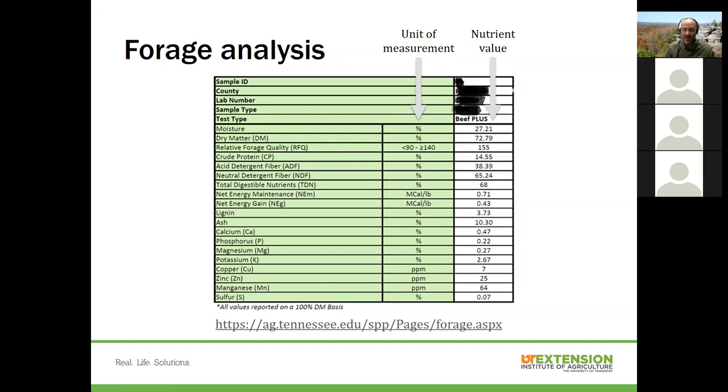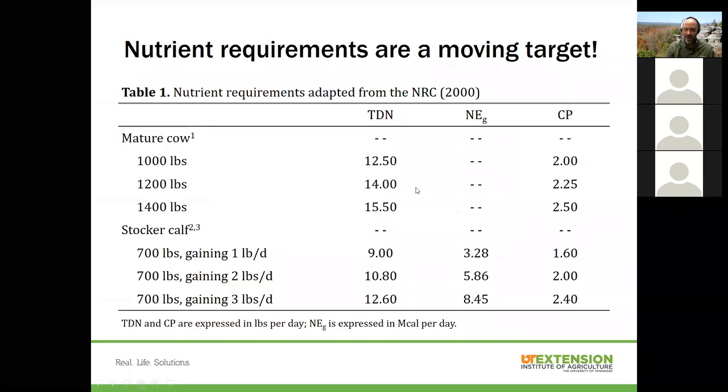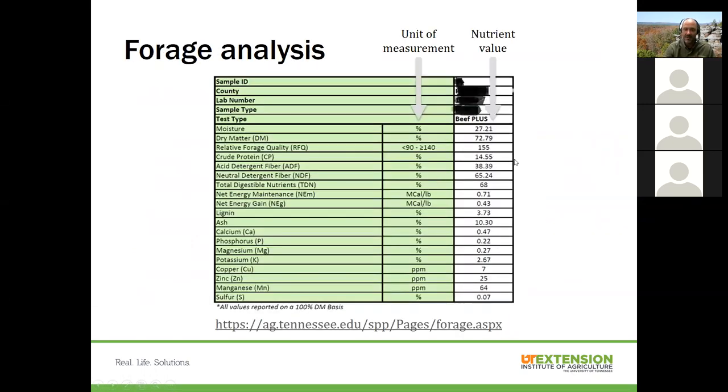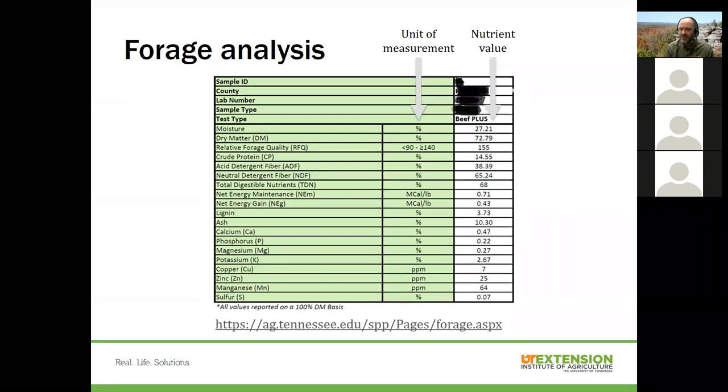It may be very heavy on crude protein. This one has 14.5% crude protein, and that's pretty high. More than likely, it's got clover or something in there. We have seen some grasses get that high, but with our typical fescue hay, it's probably a little high. Notice that we have 72% dry matter.